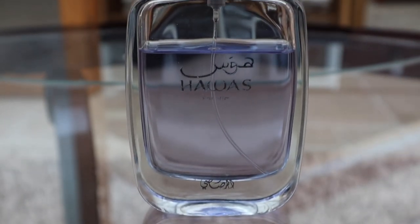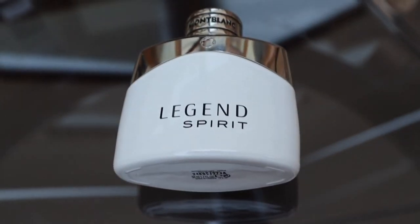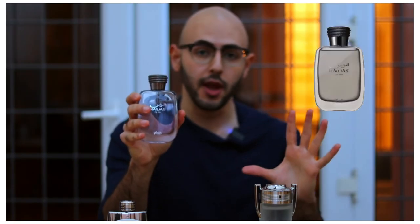So Aqua 2016, I thought was a nice fragrance. I liked Hawas by Rasasi. I already had that fragrance. And I also bought Legend Spirit by Mont Blanc, which is a fragrance that smells very similar to Aqua 2016. So these fragrances all smell quite similar. I did a video on it, did a comparison.